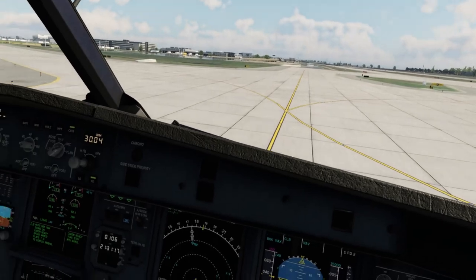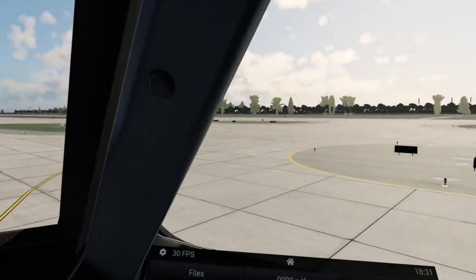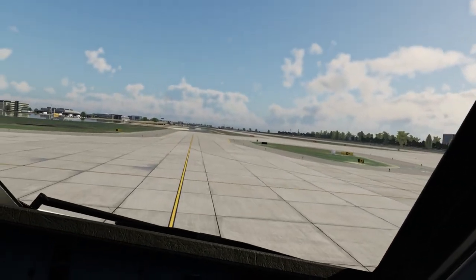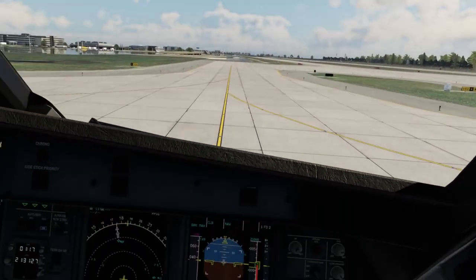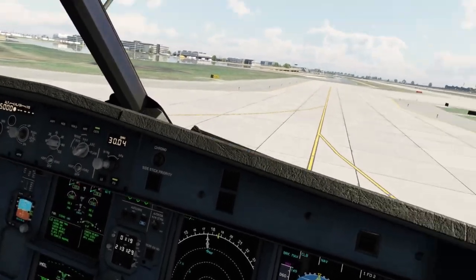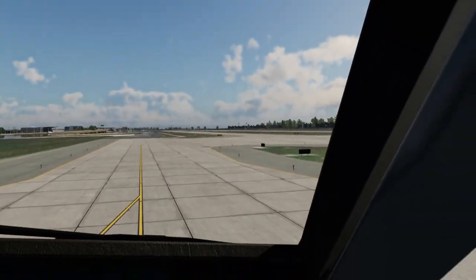Taxi checklist. Flight controls checked. Flap settings: configure 1 plus F. Radar and predictive wind shear system on and auto. Engine mode selector normal. ECAM memo takeoff, no blue. Taxi checklist complete.